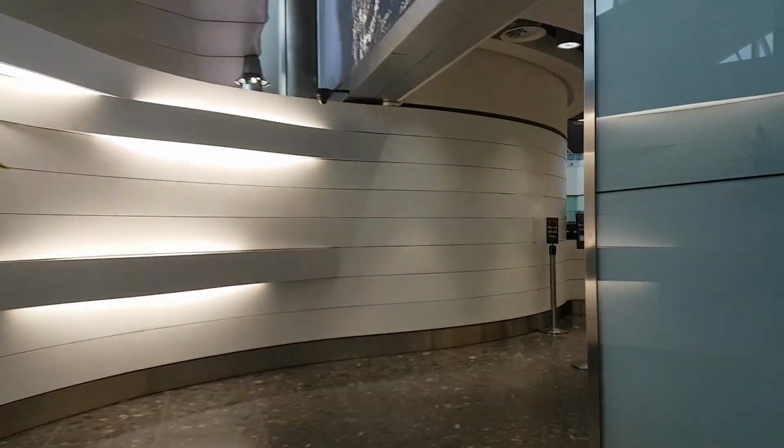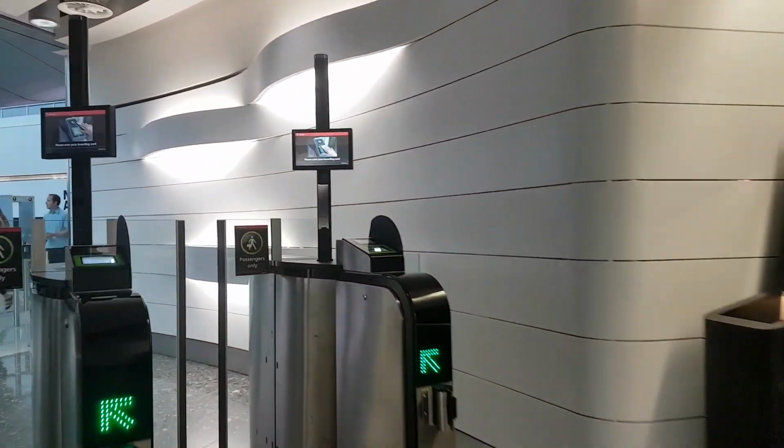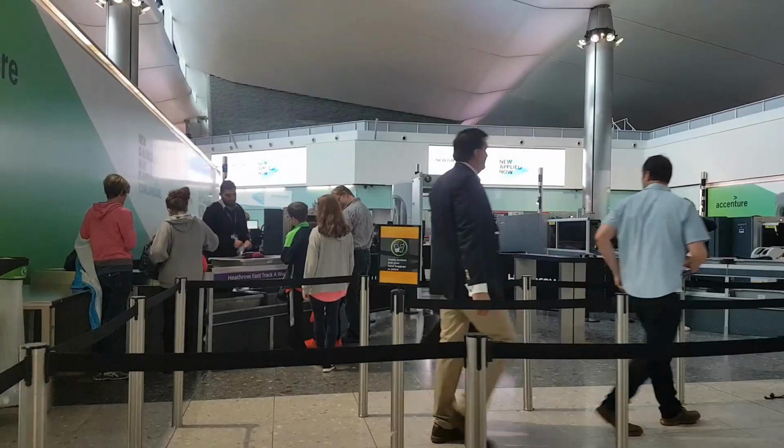But then there's a priority screening lane where you get to go to a different side of the queue. I went there this time and it was 3 minutes, and in the regular line, if you look, it looks like something like that anyway, like the number of people, because there's fewer lanes to go through, so slightly faster and a different area for security.